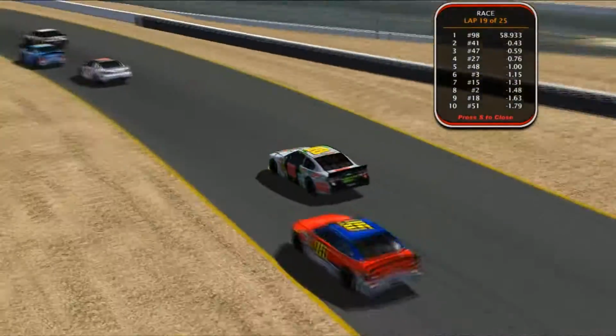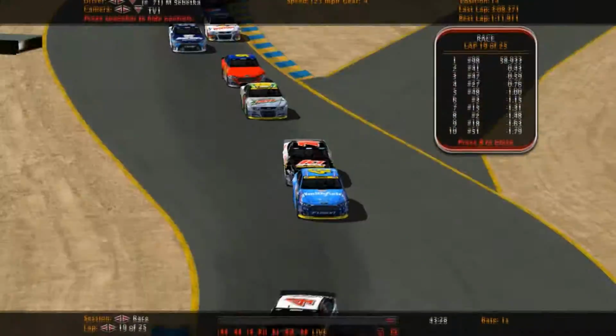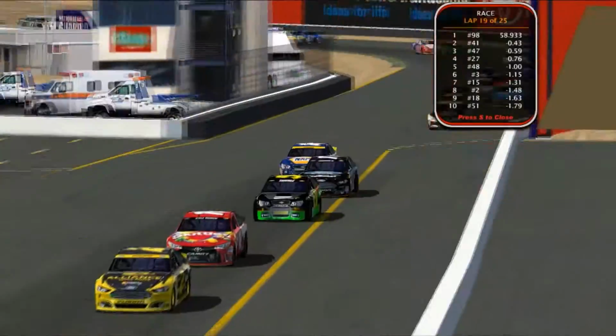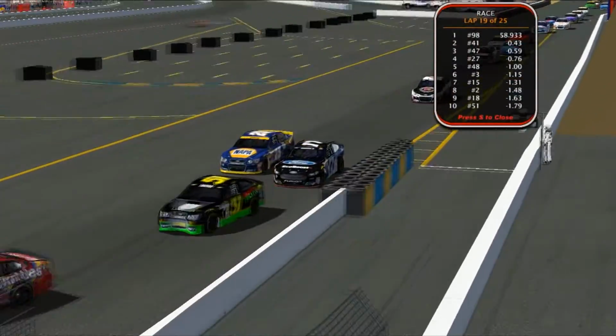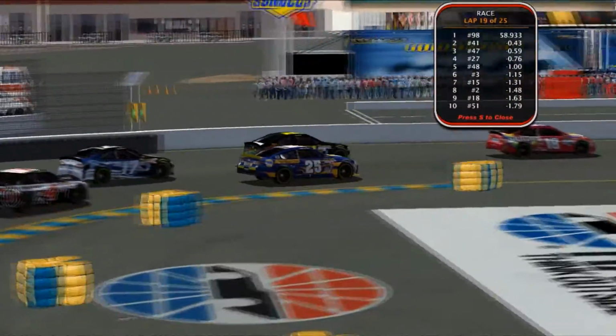There's Dylan Schwallenberg there in the 88, passing the 95 for position here. And there's also Regan Smith running in 12th right now. Here comes Turner down the inside of O'Donoghue. This is a battle for position here. Can he get around 2 cars at once?